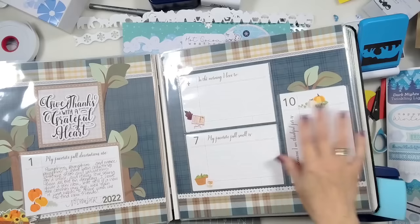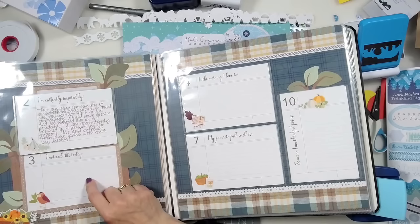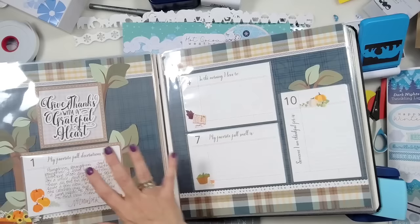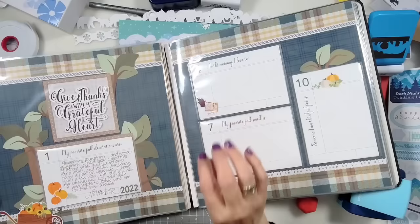And here's the thing, I forgot yesterday. I was not feeling good, so I did not get yesterday's done. So tonight I'm going to think about yesterday and then also today's prompt, which is in the morning. I noticed this today, I am really enjoying having little things already thought out that prompt me to do my documentation.